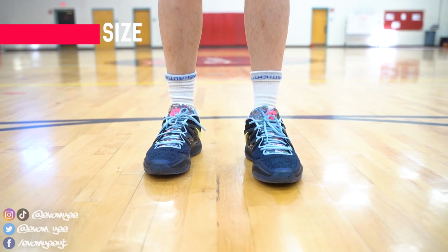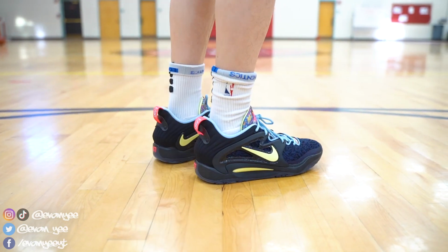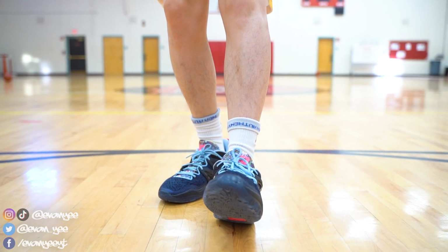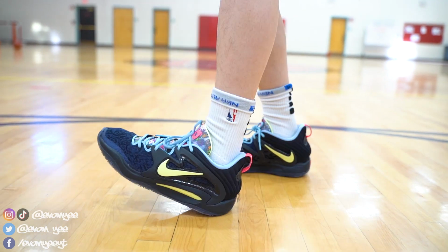Moving on to the size and the comfort. Now it fits true to size. It's a real comfy shoe. It already feels like it's broken in, so right when you get it out the box, it's good to go. So you can buy it from the store and bring it to your tournament, bring it to your summer league game, and it's good to go. You don't gotta break them in.